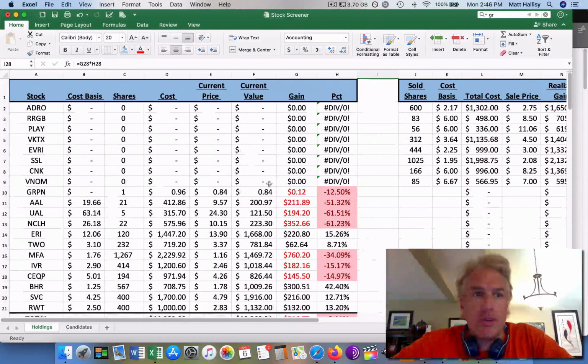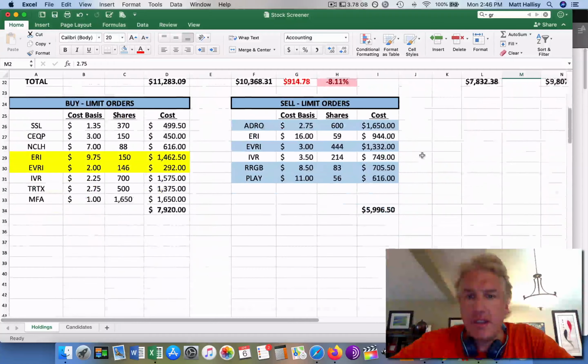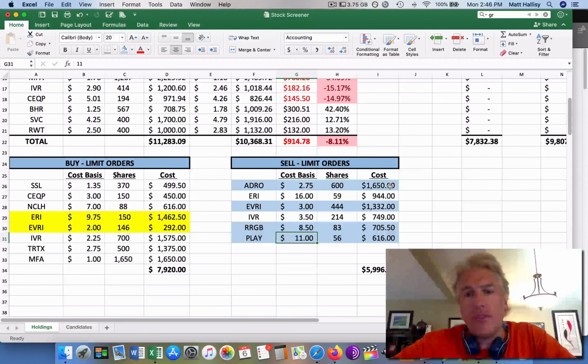And then Aduro, which I've just had forever, started out at about 220-ish. I bought it for 217, and I just said, look, if it gets up to 275 today, I'll sell it. So we did a limit order, and all of these just barely hit that price, triggered the limit order, and then went right back down. So we freed up a good, what is it, 1,300, 2,630, 2,680. Yeah, about $3,300 in free cash.